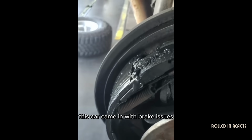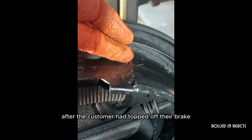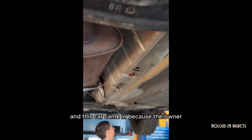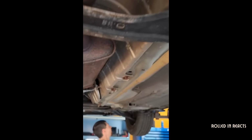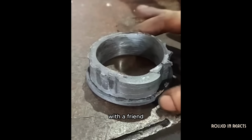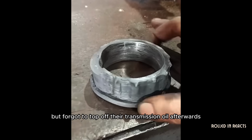This car came in with brake issues after the customer had topped off their brake fluid with ATF. And this car came in because the owner had a rattling noise when accelerating. And this customer had fixed their transmission with a friend, but forgot to top off their transmission oil afterwards.